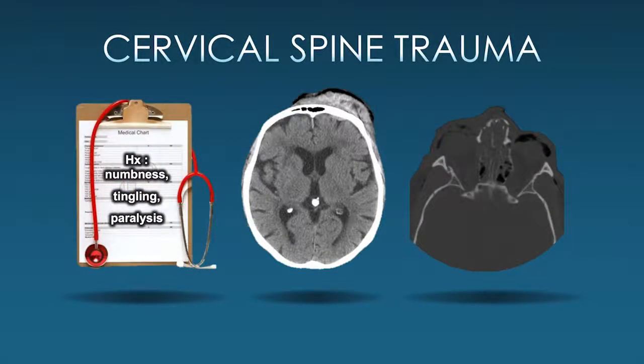So with these hyperextension injuries often presenting with numbness, tingling, or paralysis, they may have a forehead bump or they may have facial fractures because that's the impact that's going to drive the neck into hyperextension. So when you see head injuries, facial injuries, you want to be thinking of hyperextension injuries to the cervical spine. So if you read the head CT first and then you come down to the cervical spine and you've already seen injuries like this, have that in the back of your mind because these can be really subtle injuries in the cervical spine and you don't want to miss them.